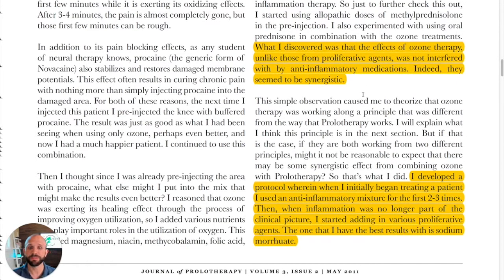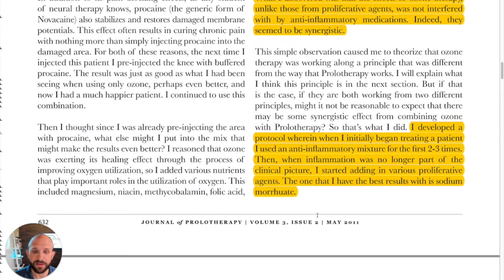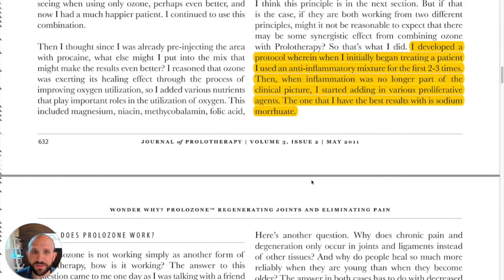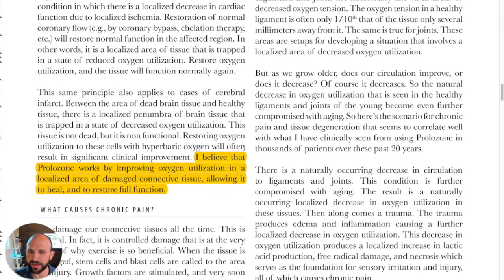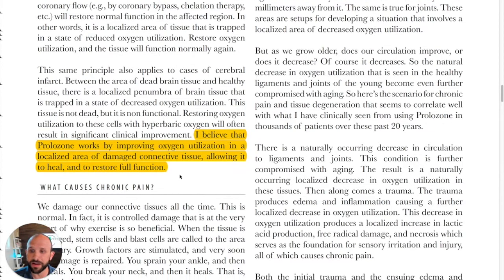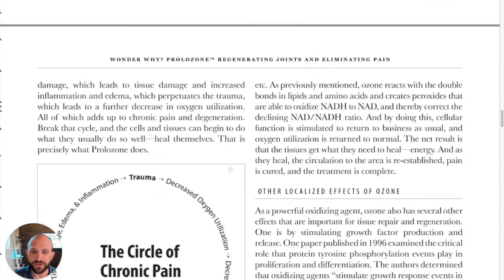So he developed a protocol where he used an anti-inflammatory mixture for the first 2 to 3 times. And then when inflammation was no longer a part of the clinical picture, he said, I started adding in various proliferative agents. The one that he used most commonly is sodium morrhuate. So this is first control the inflammation, and then let's create that healing cascade through a little bit of oxidative stress and a little bit of inflammation. He says, I believe that Prolozone works by improving oxygen utilization in a localized area of damaged connective tissue, allowing it to heal and to restore full function. So that's an important thing.